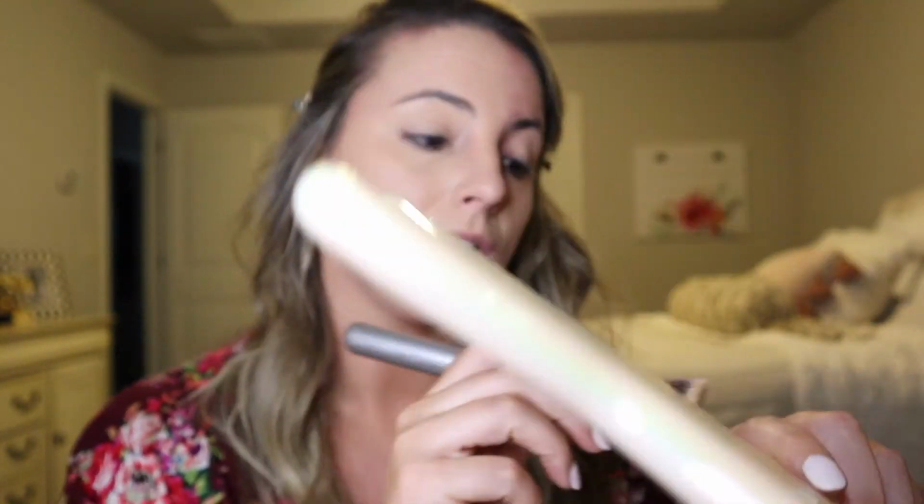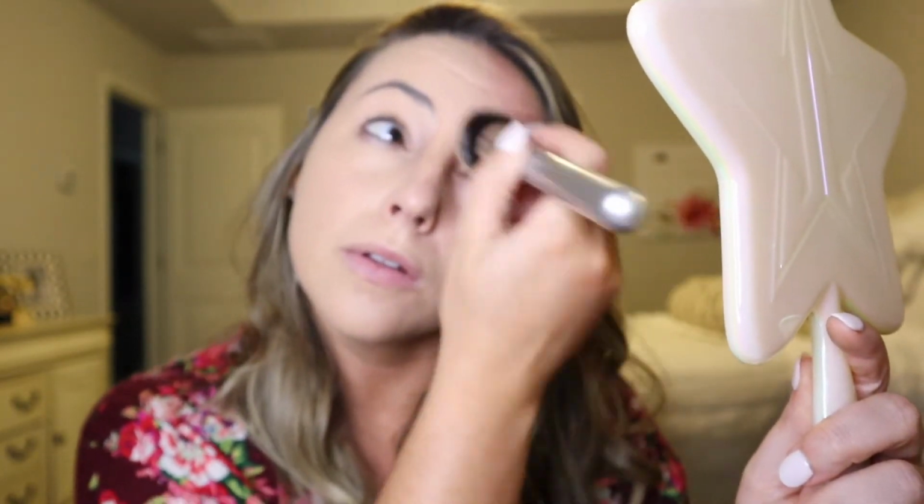So now we're gonna try the other side with the brush, and I need to put a little bit more foundation on my hand. And so what you're gonna do is you're gonna take the brush and dip it into your foundation, and with circular motion, you're gonna apply it to your face. Pretty easy. You just brush it on.